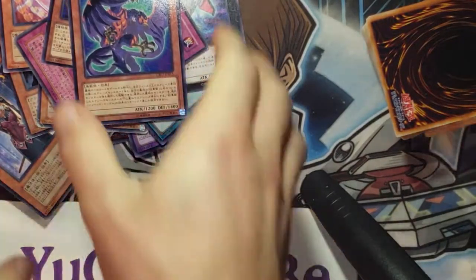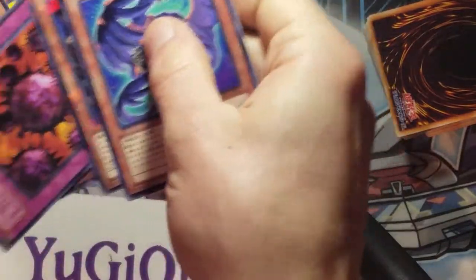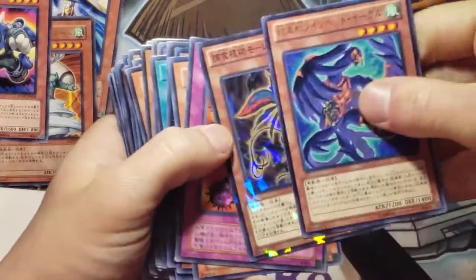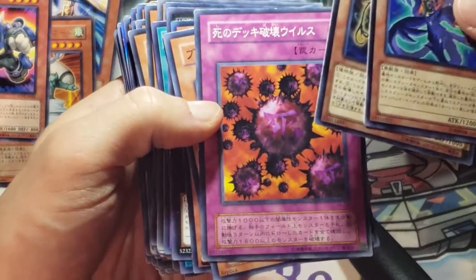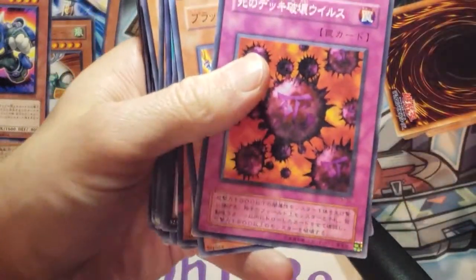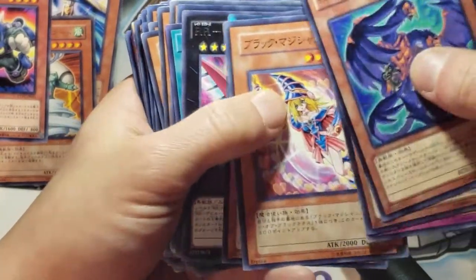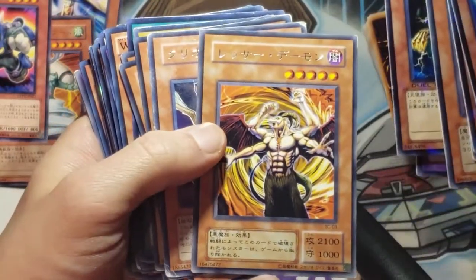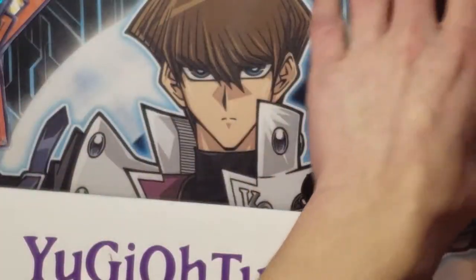What's up, guys? We are back, and it seems like the camera actually kind of crapped out on us. But nonetheless, let's see what we got here. So we got some rares, we got Shatterfoil, we got a Crush Card Virus from the Structure Deck Kaiba. Structure Deck Kaiba, we got a Dark Magician Girl. And then we got some more rares. A Lesser Fiend rare with the alternate artwork. Pretty cool there. Cyber Dragon and whatnot. Alright, so we continue on.